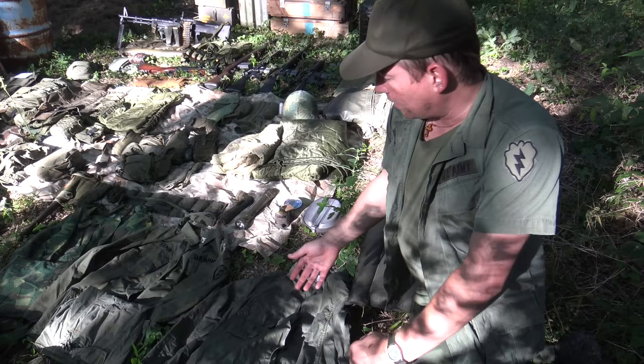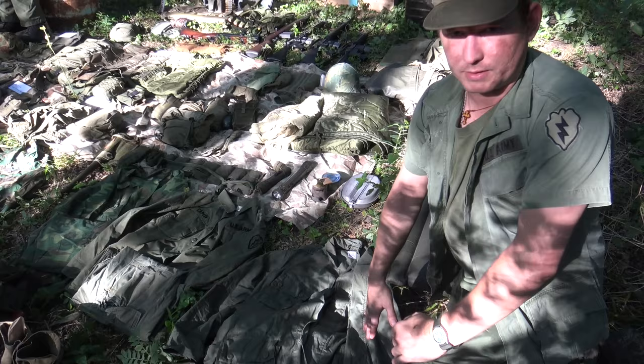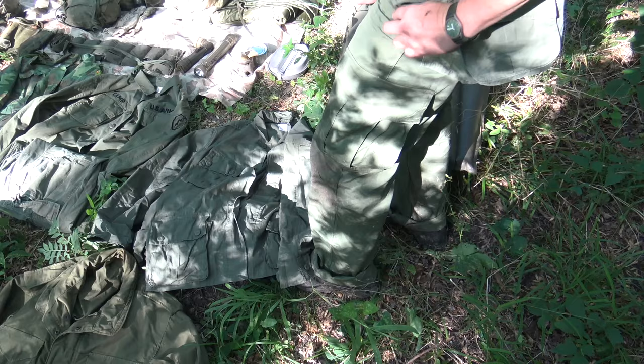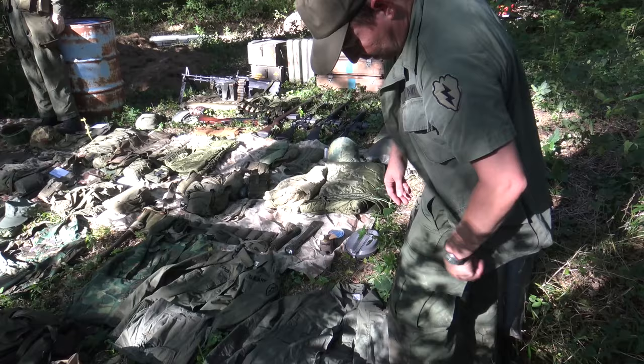Once these were complete, they came up with the type 2. The type 2 was the same material, but they covered all the buttons. This is a pair of type 2 trousers, for example. So it's cotton, a poplin material, but they've covered up the buttons so the buttons are no longer exposed. We still don't have a reinforced seat or knees. That won't come until after the Vietnam War, but that was the second type.